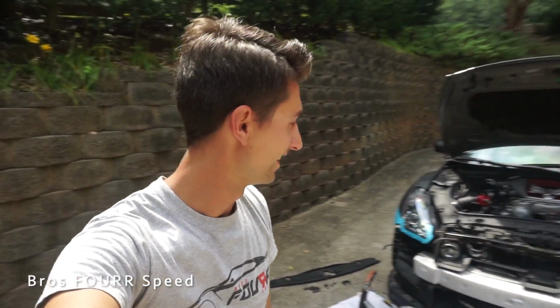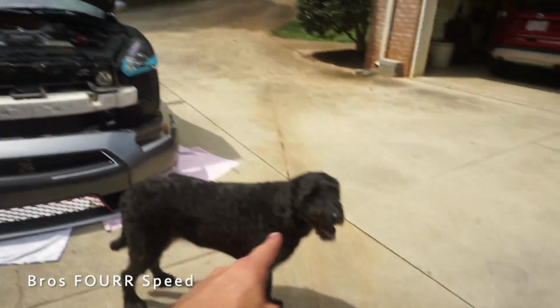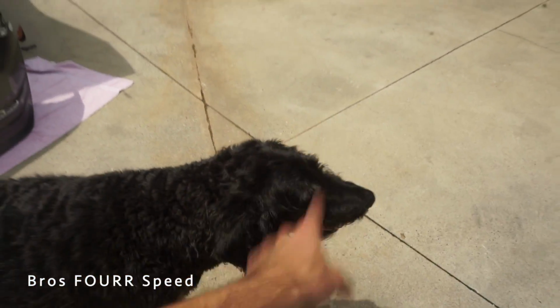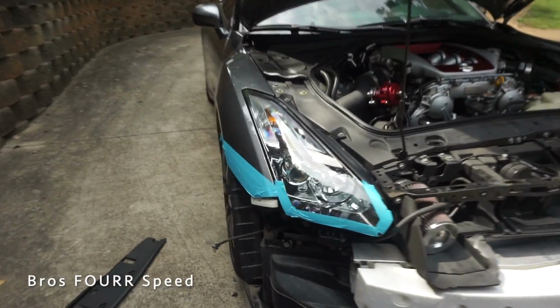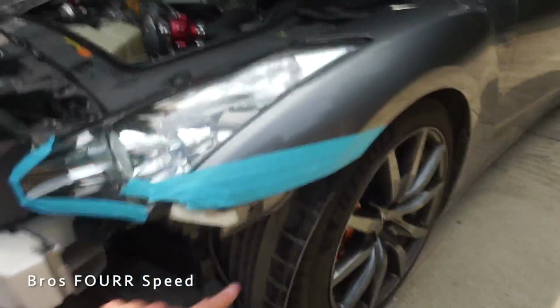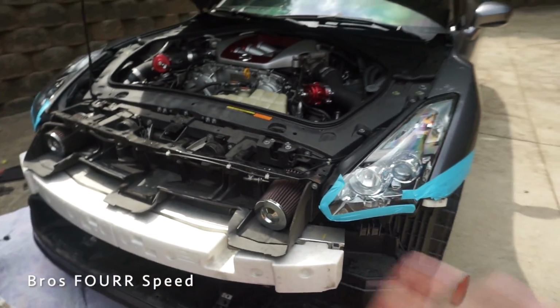GTR, they said. It'll be easy when you maintain it. But here we go, we got the bumper off. Maddie, you did such a good job helping me. You weren't there for any of the bolts, but at least you helped me get it off. Bumper off, and I love that I used the tape, so we got no scratches. Actually, if we look over here, I scratched up the tape a little bit, so always do that before you're taking a bumper off, just makes it a lot safer.